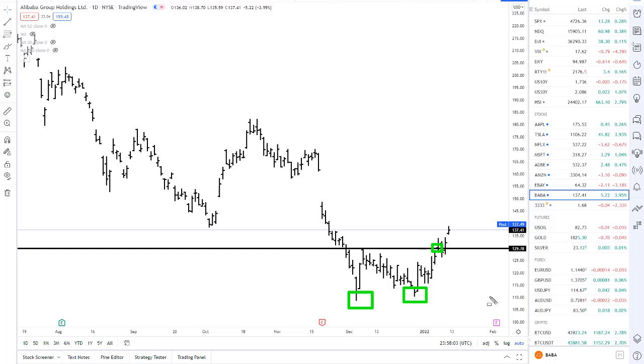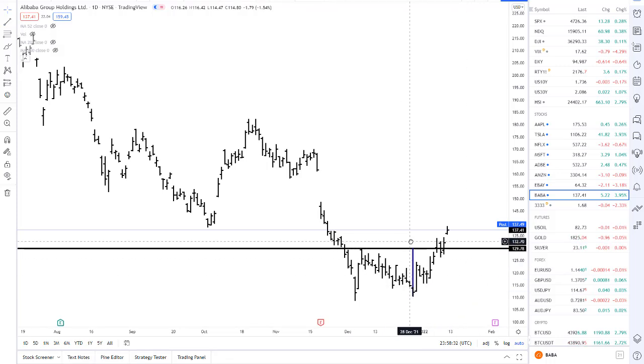And the double bottom projection: let me just do the projection from the bottom to the tippy. That's right. And then we project that up like so. So at least there's a projection of the double bottom of getting towards that 150 level.